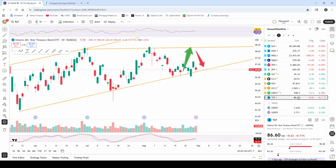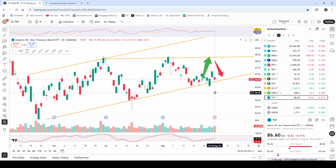All right, TLT, last thing. I expected a, I think it was from here. Here, I think. Bounce back and then pull back down. But it bounced only a little bit to 87 instead of 88 something, and then pulled back already.